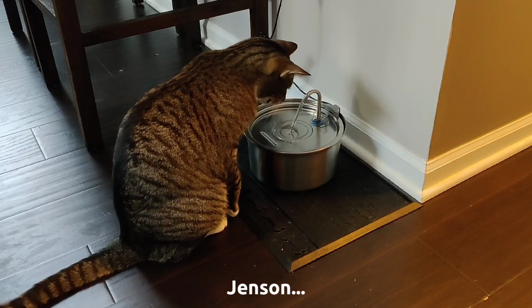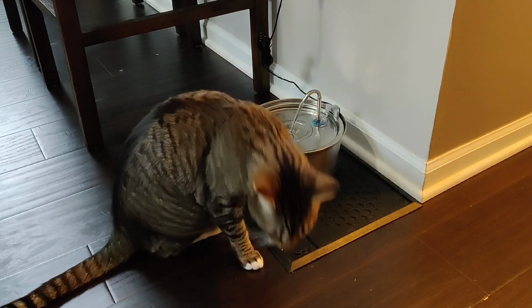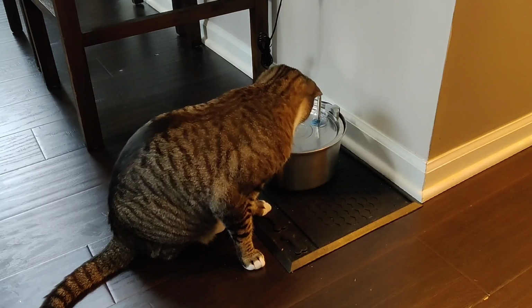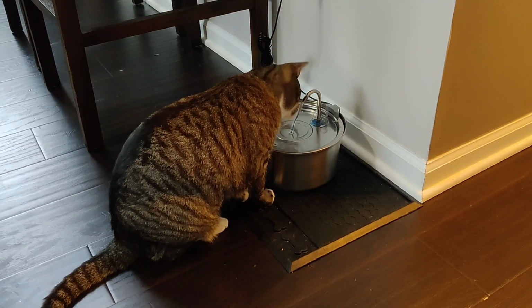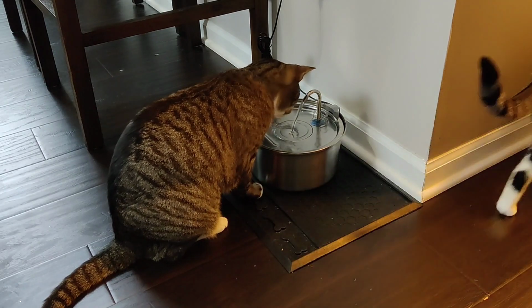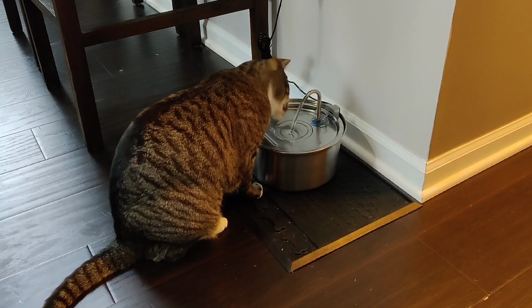Get wet? Do you remember how to use it? Y'all, it took them so long to learn how to use the fountain. He still licks the actual spout, and then Jory likes to drink out of the bowl, but they just like the movement of water. Don't put your hand in it, Nini.